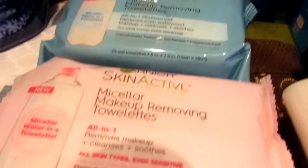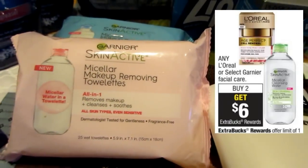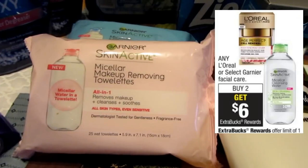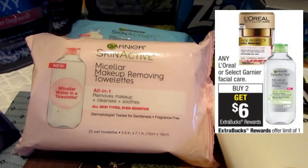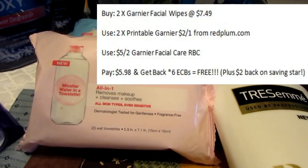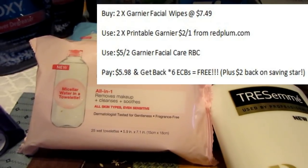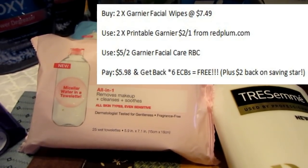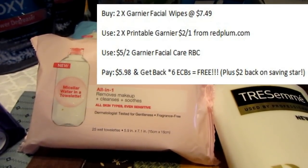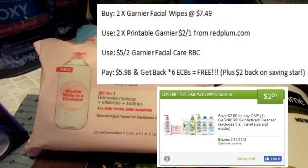And then the last deal that I did was on the Garnier towelettes. There is a deal going on for either L'Oreal or Garnier facial care at CVS, where if you buy 2, you'll get back 6 ECBs. So I picked up 2 of these wipes at $7.49. I used 2 of the printable Garnier coupons from theredplum.com. I also had a $5 off 2 Garnier Facial Care Red Box coupon. I paid $5.98 and got back the 6 ECBs, making those totally free. Plus, I'll get back $2 from Saving Star, making it actually a moneymaker.